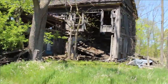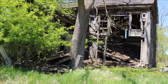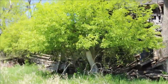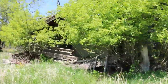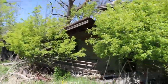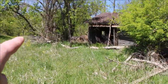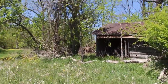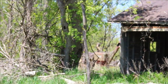Man, that is crazy. I can see right through it. Wow. Not going any closer, ain't gonna try and go in it. Oh, look behind it. There's some equipment behind it, like an old tractor or something.